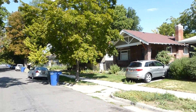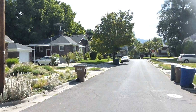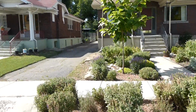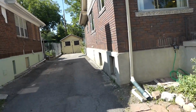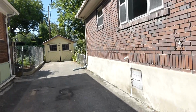You can see it's in this nice, quiet residential neighborhood. You've got close access to public transportation as well. You can see this nicely landscaped front yard. But we're gonna go to the back entrance, which is where we access the basement apartment. You can see there's a one car garage there that belongs to the main floor unit.